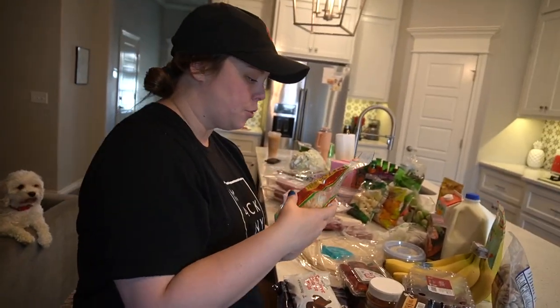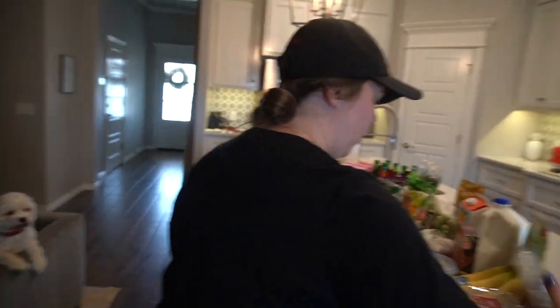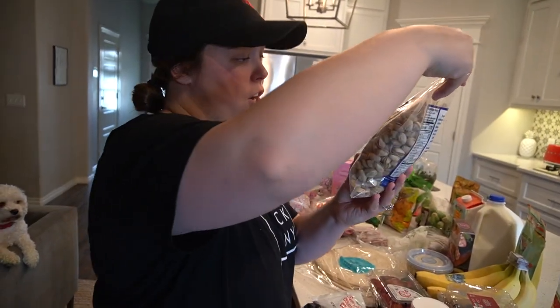Some fancy shredded Mexican style cheese blend. Once again, not organic because I picked it out. Oh my God, you are so annoying. Look, I picked this out and it is not organic.